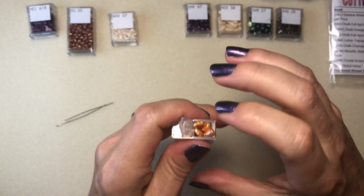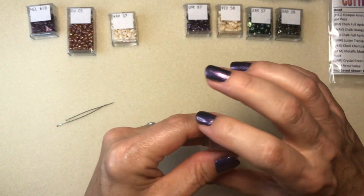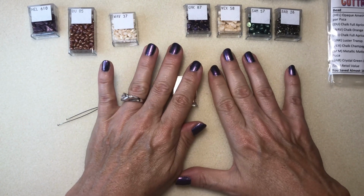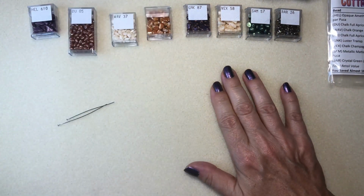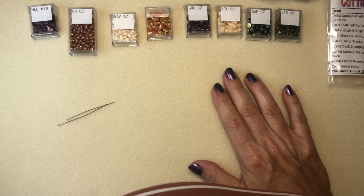I do a lot of markets during high season down here in Florida, and so I use most of these beads to make a ton of earrings that I sell. These are just a couple of my latest ones that I've made. Let me grab them.